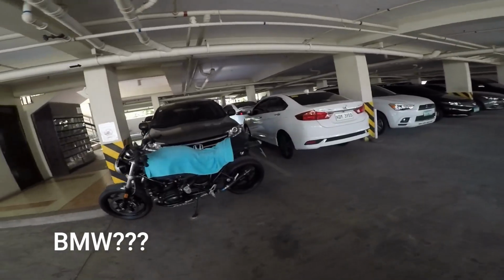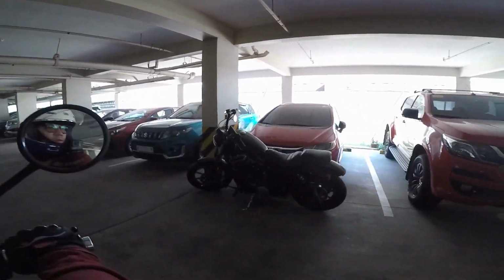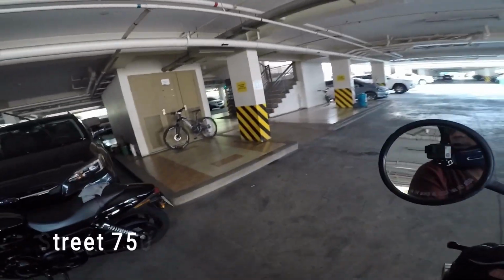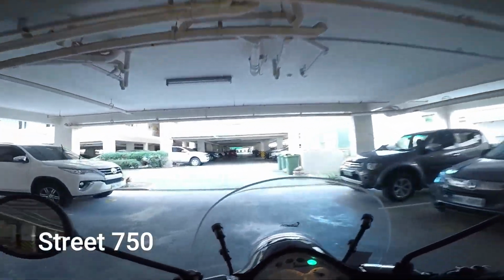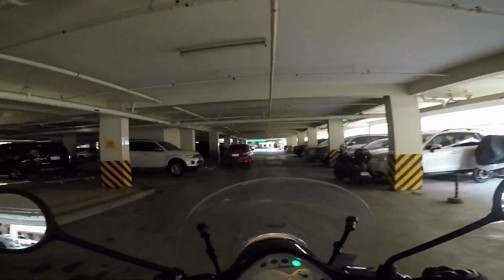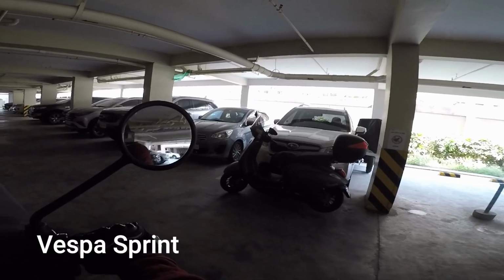A BMW? Yeah, it looks like a BMW. This one, it's a Harley Davidson. Nice bars. There's another one, another Harley. So good bikes, nice bikes. Alright, there's a Vespa here. It looks like it's a Vespa Sprint. Nice.